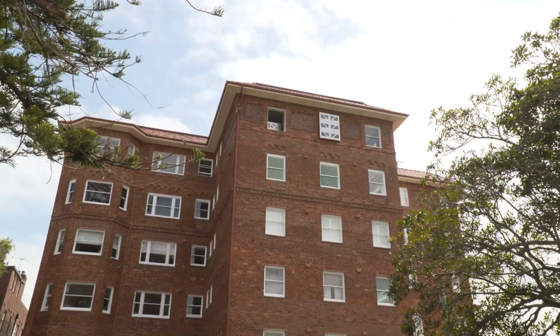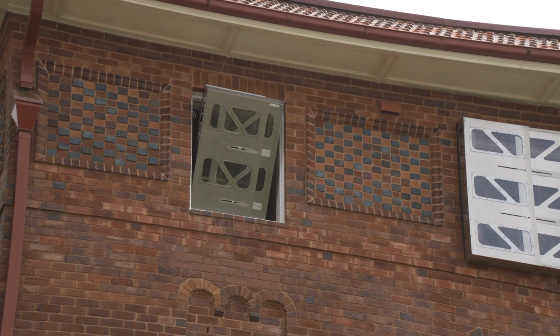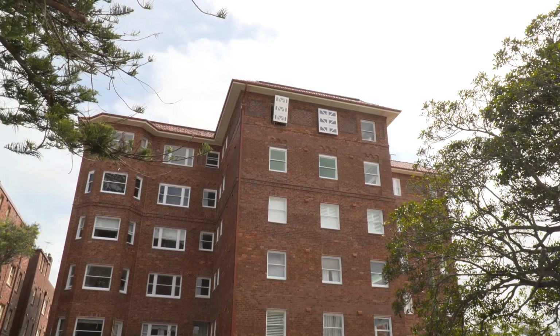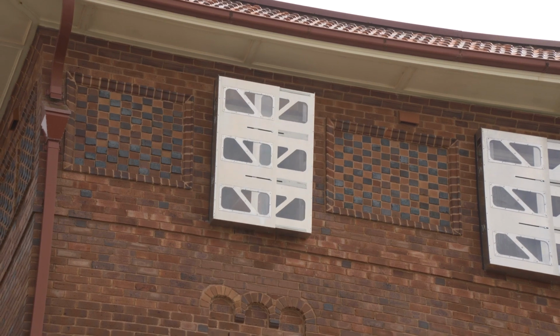Right. And that innovation, do you want to talk a little bit about what that was? Yes, well, the innovation, obviously being a six-storey apartment, when you're doing work up high, you need scaffolding. That's what has had to happen for many, many years. And what the scaffolding does is, it stays there until everybody's finished.